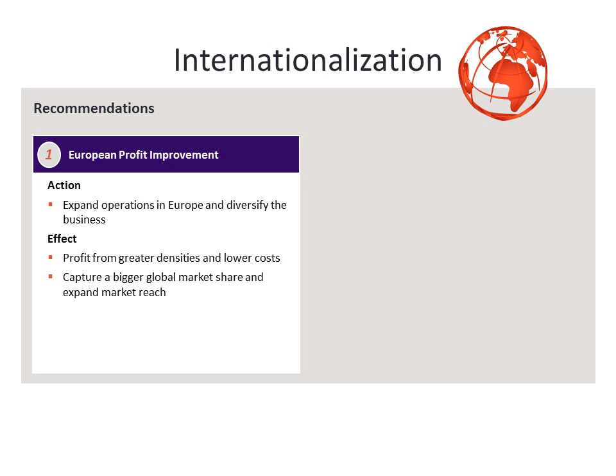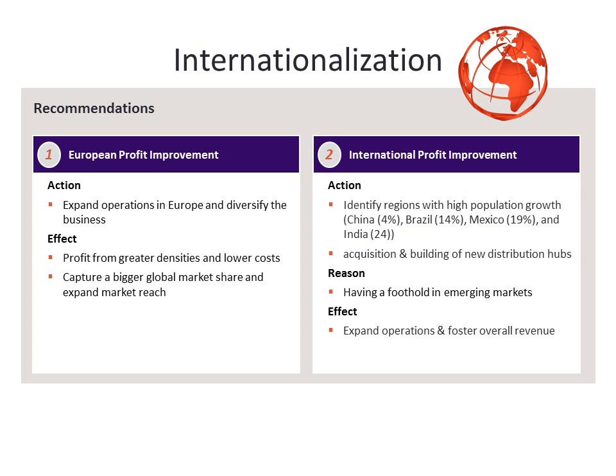Second, international profit improvement. FedEx Express should identify more emerging markets and regions with high population growth. According to the UN Population Fund, these are China with 4%, Brazil with 14%, Mexico with 19%, and India with 24% from 2010 to 2030. The acquisition and building of new distribution hubs will help expanding operations in these regions and foster overall revenue.